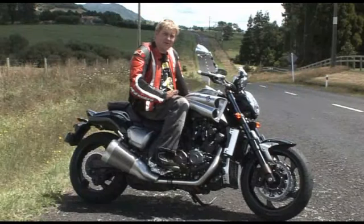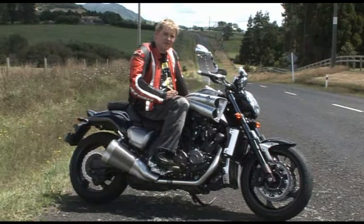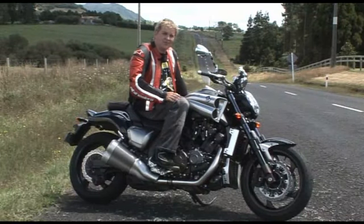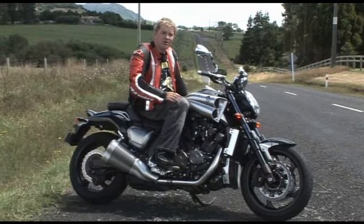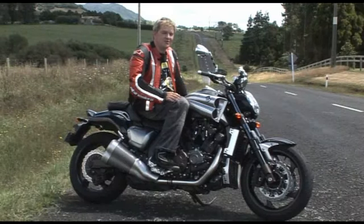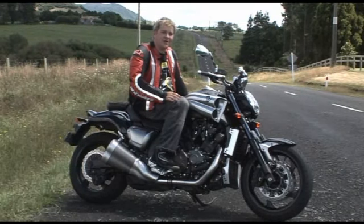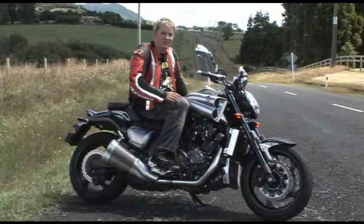The final little trick that Yamaha New Zealand have managed to pull with this bike is with the price. If you were to get one of these bikes in, say, the UK and convert the price to New Zealand dollars, you'd be looking at about 45 grand, which is a lot of money. Somehow over here, Yamaha New Zealand have got the V Max priced at $33,850, which to be honest is a bargain.